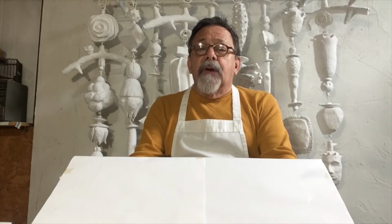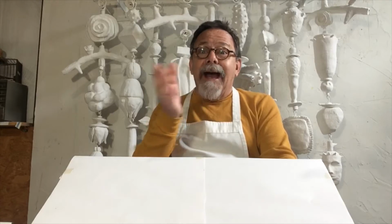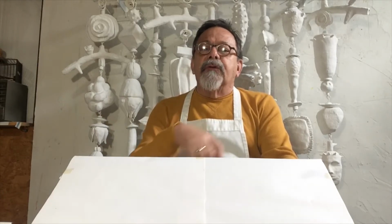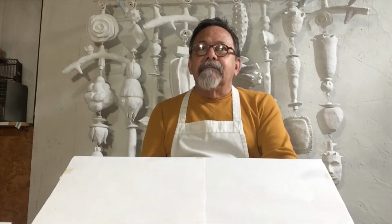Now, for those of you who don't know what a landscape is, let's say you are standing in the street and you look back at your house or the apartment that you live in, and you look at everything in front of you. Well, that's a landscape. Everybody's seen pictures of beautiful mountain scenes and rivers, or maybe even waterfalls. That's a landscape. It's capturing a place, right?